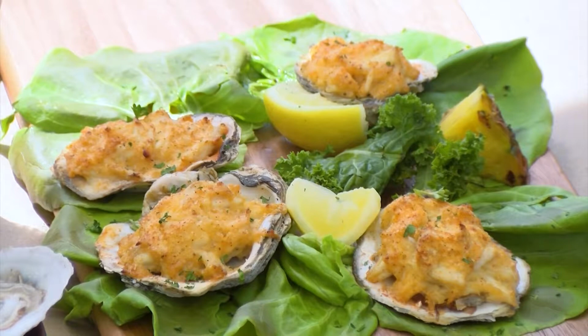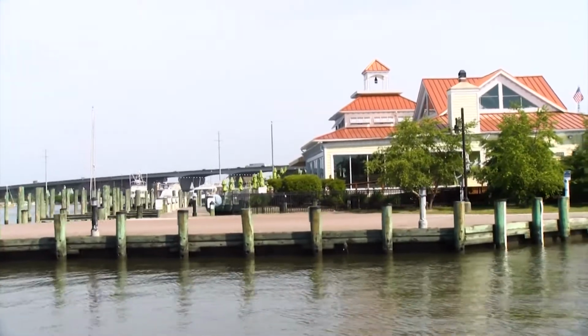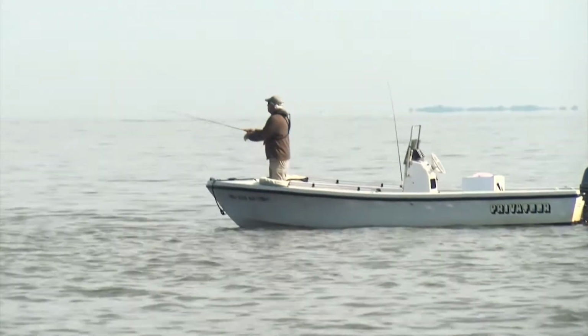Oysters that can be enjoyed around the world or at one of the 9 dock and dine restaurants located along the water. They have transient boat slips, so you can call ahead, or you can just cruise right in. But nighttime is not the only time to enjoy Kent Narrows. A fun day can start as the day starts.